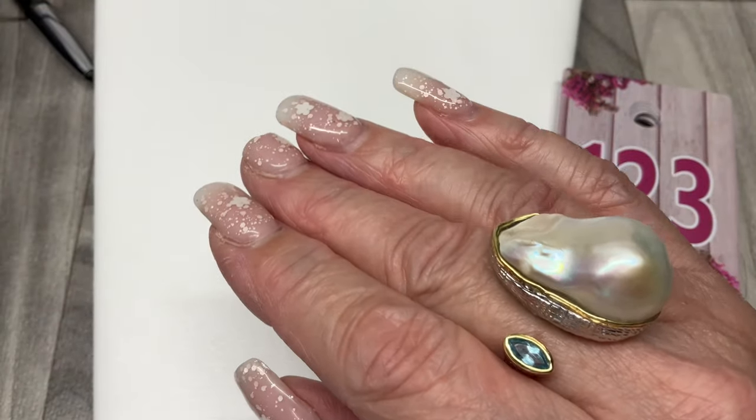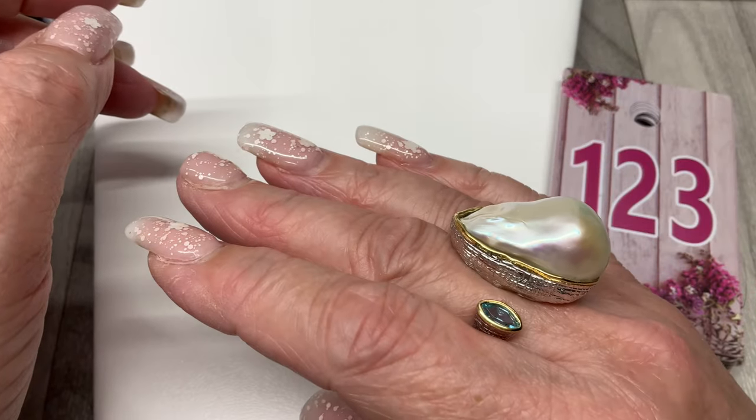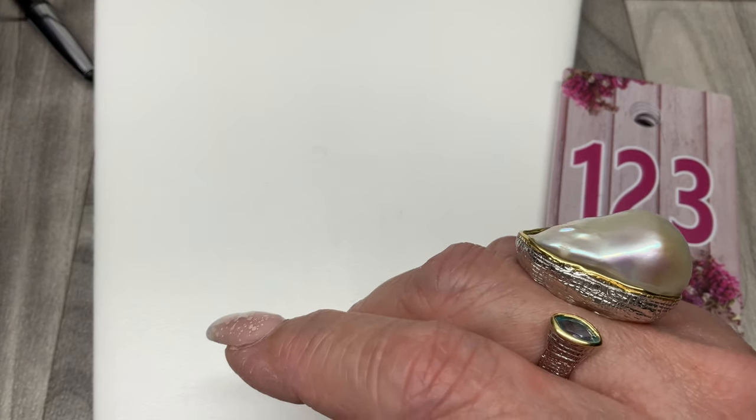Okay, so today's clearance day. We're going to start with some clearance amber. It's amber, not from yesterday's sale, but from some previous sales. And then we're going to go into regular clearance. And that's what we're doing. And tomorrow is clearance two. All right, let's go.